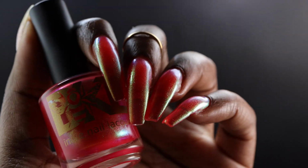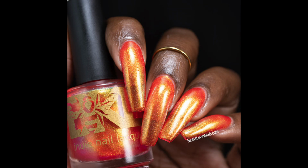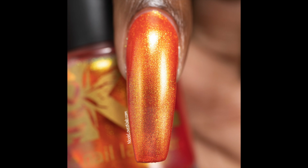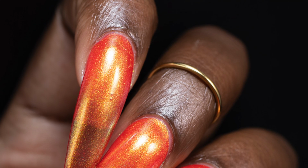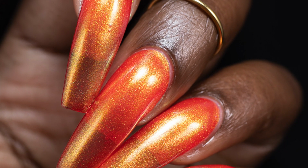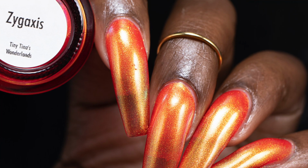I will note I did have to color correct my photos because this one looked very orange on me, so I did color correct it to look more red. Personally, I do think this one is going to skirt the line between looking red and orange depending on lighting, skin tone, and such like that. Nothing in here was difficult to remove and no issues with staining.